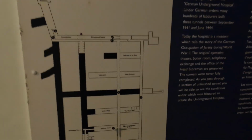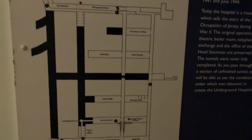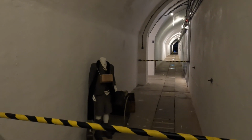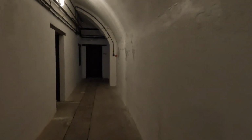This map shows the tunnel layout. There are approximately 1,000 metres of completed tunnels, with the black being the unfinished tunnels. The tunnel system is known as HO8 and is one of 25 tunnel systems that were planned for the island. Not all were built, some were destroyed, and some have fallen into disrepair. This is the only tunnel system that is open to the public.